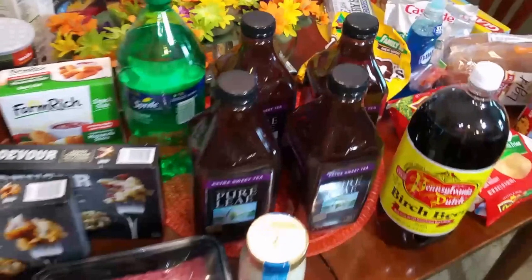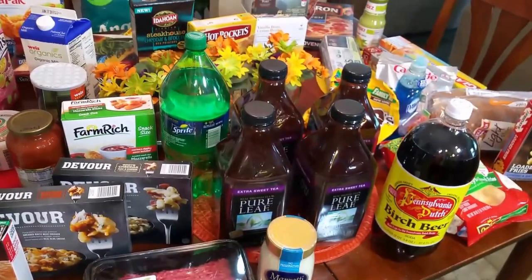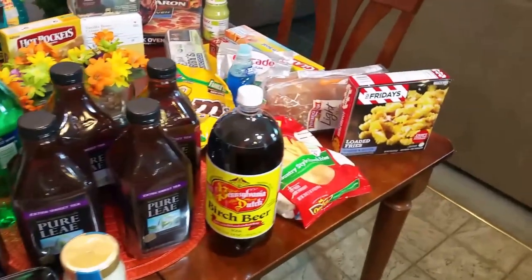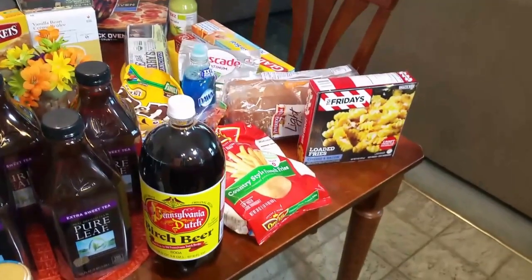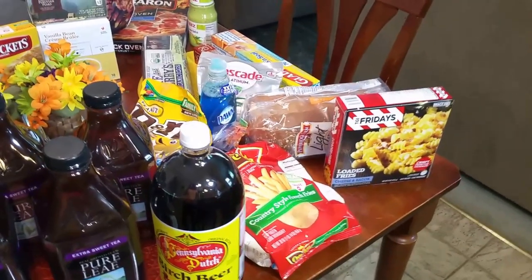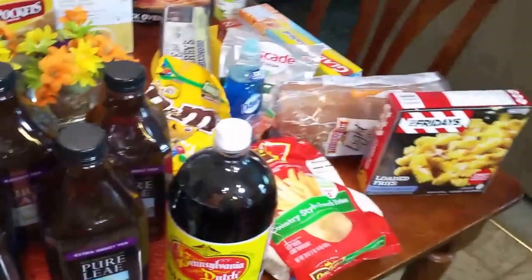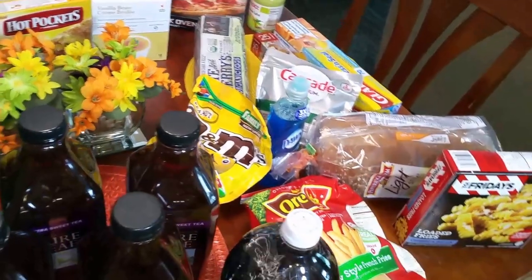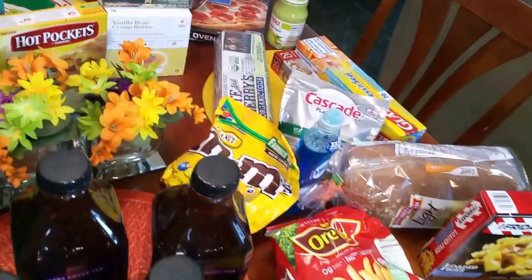The iced teas, they go incredibly fast around my home. They go too fast for the price. Most of the junk that you'll see up here is eaten by my children. We got some loaded fries from TGI Fridays, but I got them from the grocery store. But you know, the TGI Fridays brand. The Petrich Farms bread. Got some M&Ms.